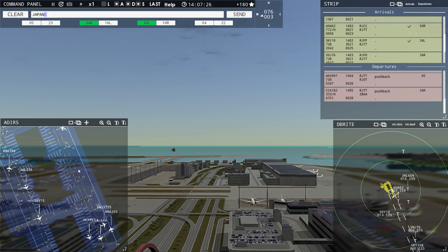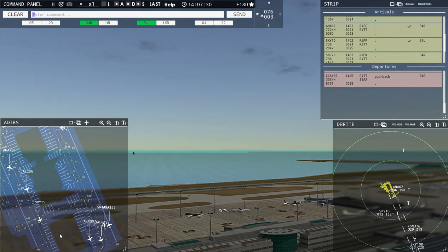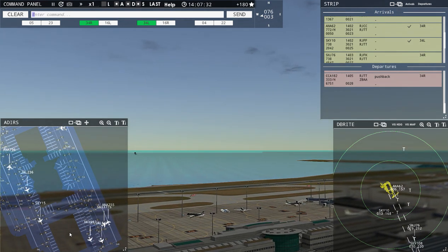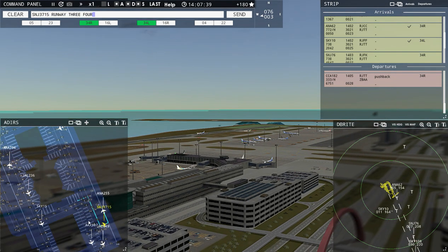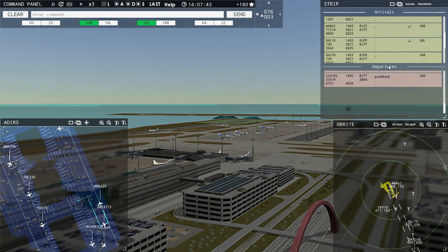Japan Air 459er, contact departure. Roger, good day. Tower, Japan Air 374 with you, runway 34 left. New Sky 3715, runway 34 right, line up and wait behind next landing aircraft. Runway 34 right, line up and wait behind next landing aircraft, New Sky 3715.